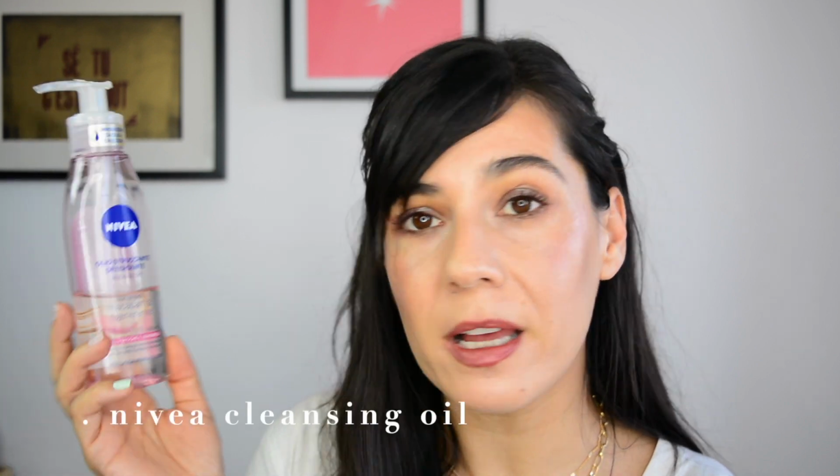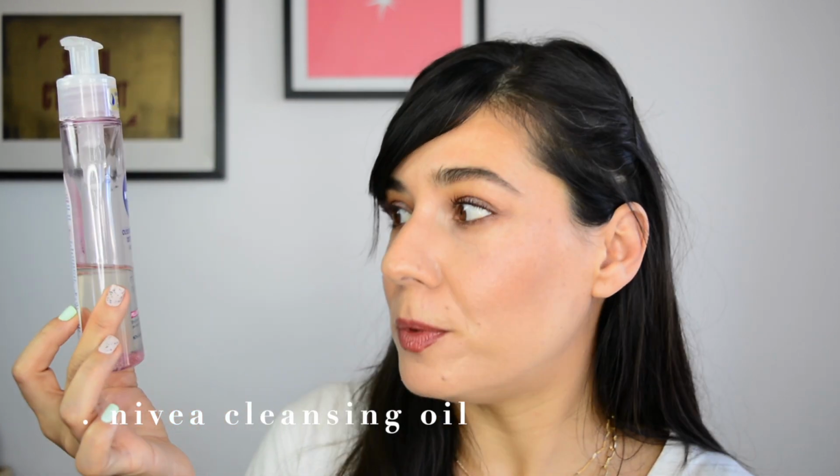This is the Nivea oil cleanser. This is super affordable in my opinion. I've bought this in the supermarket. It cost me €7 or something like that. It comes in several colors with different scents. This has perfume in it, but they also have an unfragranced version, which is really nice. And this is one of the most easily accessible options because Nivea is almost everywhere and it gets the job done.